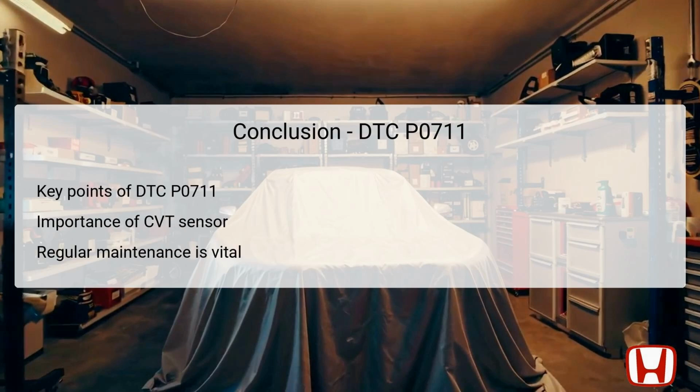In conclusion, DTC P0711 signals a critical issue with the CVT temperature sensor within the Honda Civic models from 2011 to 2015. Understanding the role of this sensor in maintaining vehicle transmission performance cannot be overstated. Consistent and thorough diagnostics, combined with prompt corrective actions, are essential to resolve this issue effectively. Furthermore, regular vehicle maintenance, including sensor checks and software updates, plays a vital role in preventing the recurrence of this DTC. Ultimately, addressing the root cause, coupled with adherence to preventative strategies, will lead to improved vehicle reliability and operational efficiency, ensuring a satisfying driving experience.